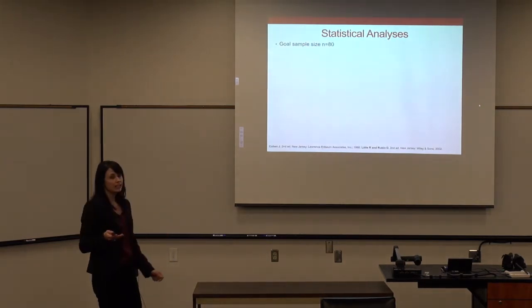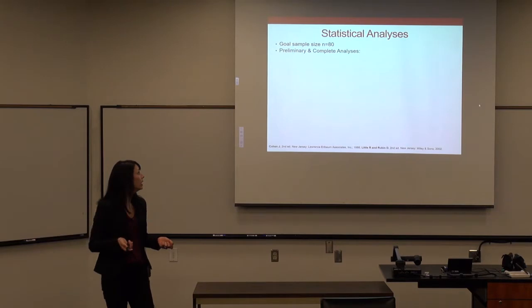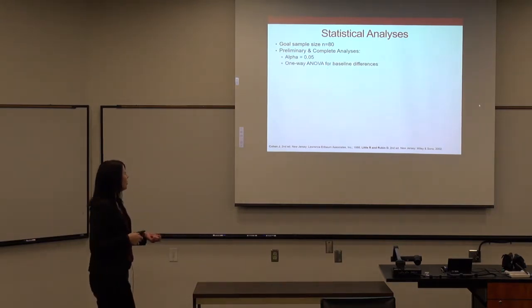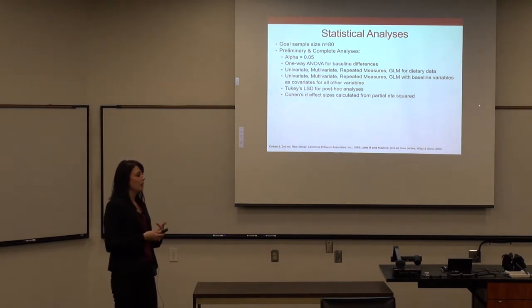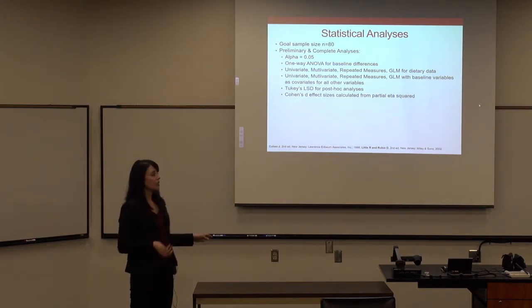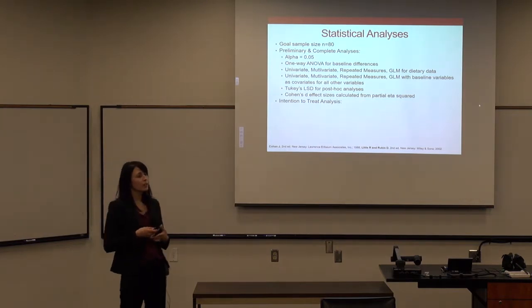So how do we analyze this data? Well, a priori calculations led to a goal sample size of 80 people. So we did two analyses, a preliminary analysis and a complete analysis. Basically we used a univariate, multivariate, repeated measures general linear model for dietary data. For everything else, we did the same thing, but we used baseline variables as covariates. We did some post-hoc comparisons.